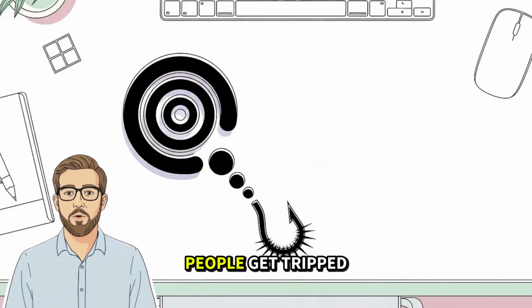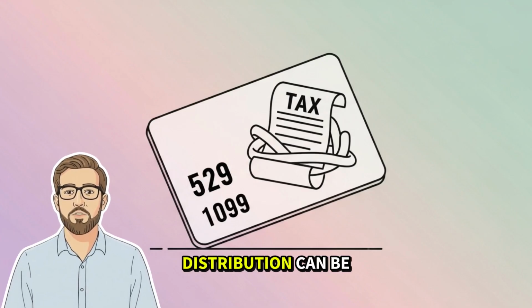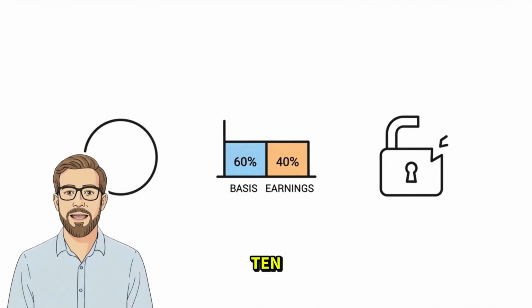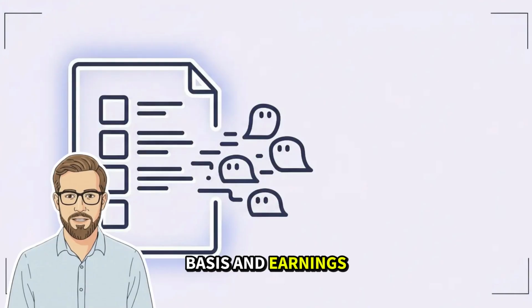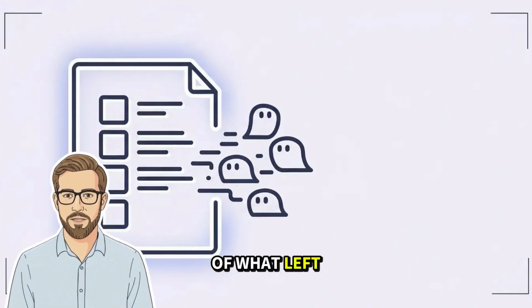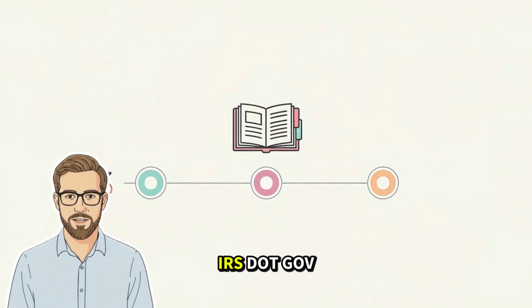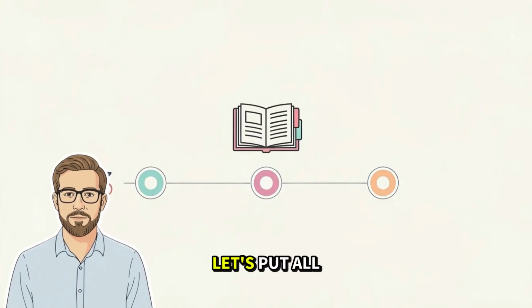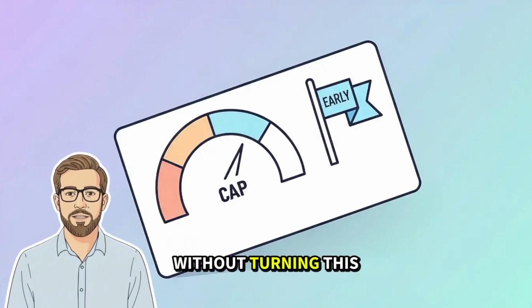This is where a lot of people get tripped up by how tax reporting feels. A 529 distribution can be reported on Form 1099-Q. It breaks out the distribution into basis and earnings. It does not certify that your expense was qualified. It's a report of what left the account. Your job is to make sure your expenses, for that year, support that distribution. IRS.gov.